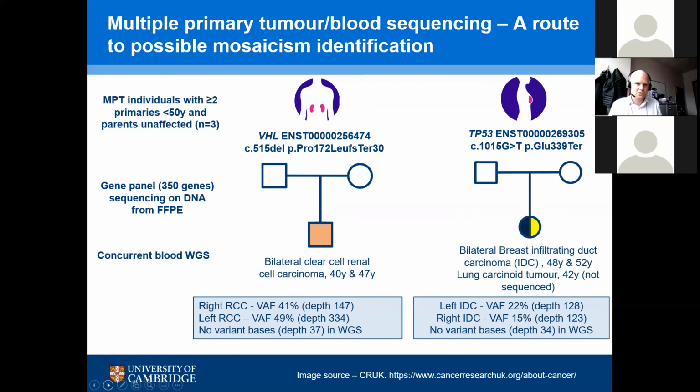patient. So we selected a number of these individuals, and we only had 3 at the time, to try and look for likely mosaicism. These are individuals who'd had 2 primaries under 50, so a bit younger than the general inclusion criteria, and for whom we had 2 tumors available to sequence. Only 3 of those, but we performed gene panel sequencing, which we had to do because the DNA was from formalin fixed paraffin embedded tissue, which is hard to do whole genome sequencing on, but they did have the blood tested. And out of those 3, we identified these 2 individuals, both with bilateral tumors.